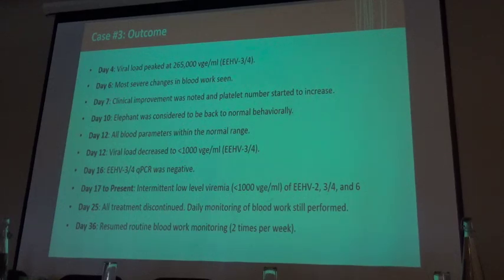We continued to treat with famciclovir until day 25, and we finally discontinued it. However, we still were monitoring his routine blood work and CBC on a daily basis for any changes. We did that up until day 36 when we finally felt comfortable returning to our normal surveillance program.